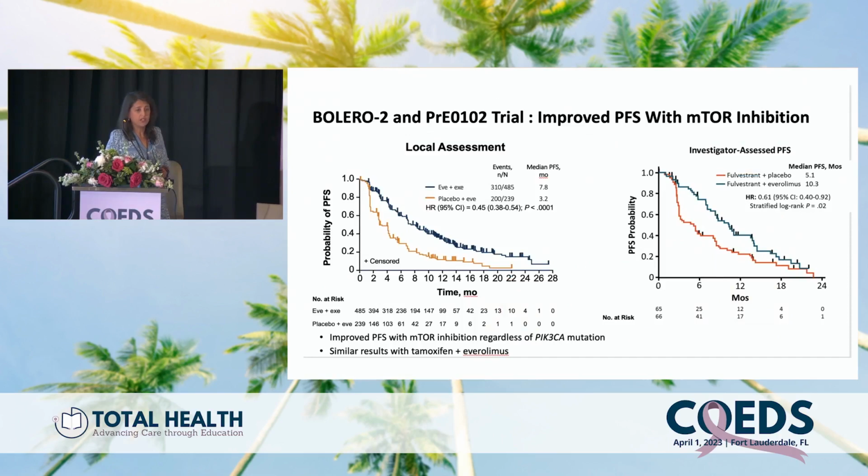So I mentioned everolimus. We are all familiar with these data. The Bolero-2 study showed efficacy in combination with exemestane and showed a progression-free survival benefit. There's also data with tamoxifen and everolimus and fulvestrant and everolimus. So certainly a therapy that we're all familiar with, as this agent was one of our first targeted drugs, as opposed to CDK inhibitors as well. Those 2 were the ones that we had available for the longest.